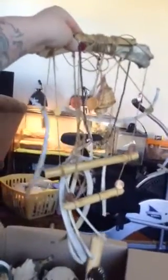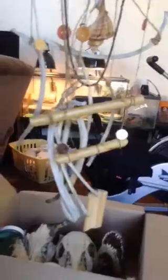Let's see. It's kind of tangled, but this is a wind chime that I made. I had it on my porch for a while. And I think those are ribs. I don't know what they came from though. I couldn't tell you. But I was really proud of that when I made it, even though it's kind of junky looking. Okay.